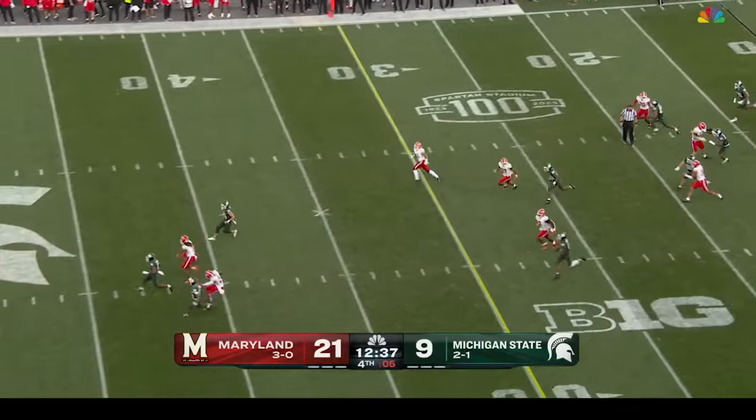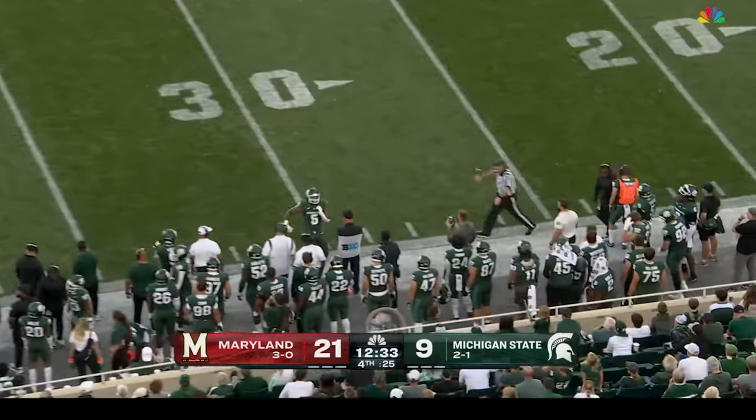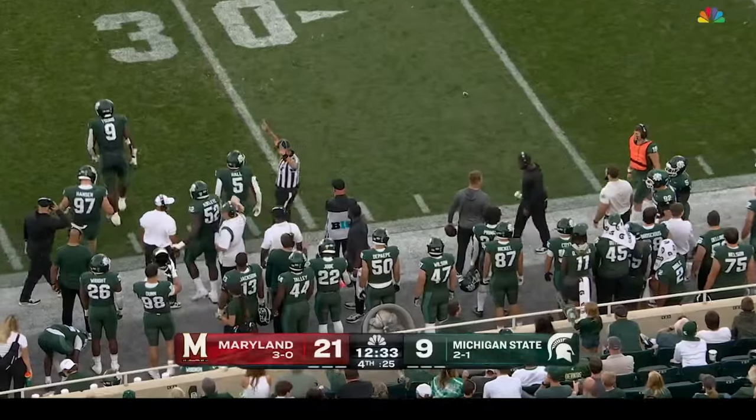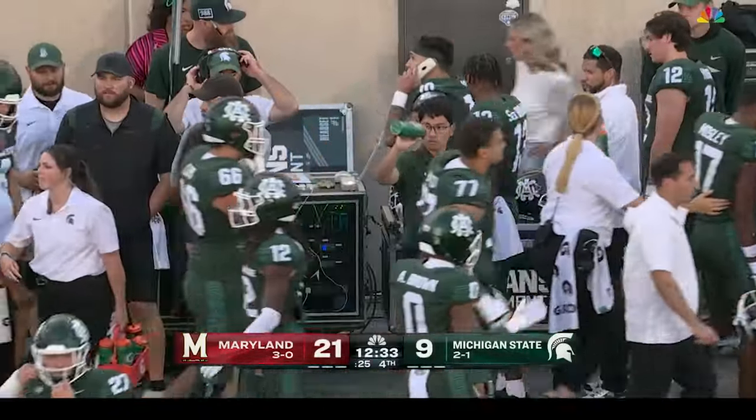Michael O'Shaughnessy on to punt, and it is a wobbly punt, and this is going to take a very unfriendly bounce for Michigan State. You hear the crowd. They can't believe it. Just turned straight backwards.